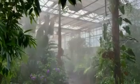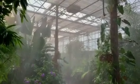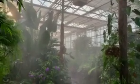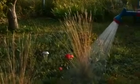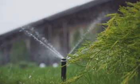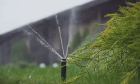First things first, watering. Timing is everything. The best time to water your plants is early in the morning or late in the evening when the sun's intensity is low. This helps reduce evaporation and allows the water to reach the plant's roots effectively. But remember, overwatering can be just as harmful as underwatering, so make sure your soil is dry to touch before you drench it again.